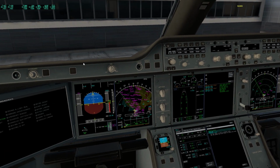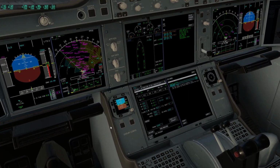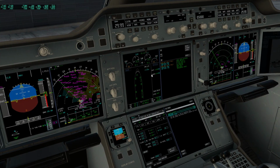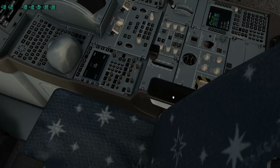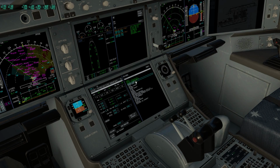Lufthansa 401 heavy, Kennedy, squawk. Lufthansa 401, runway 22 right, taxi via Alpha, Victor, Charlie, Echo, Ross, runway 31 right.